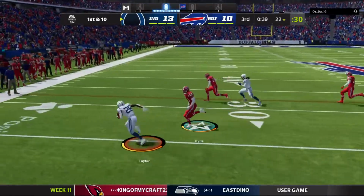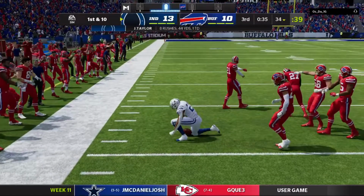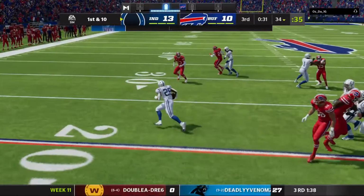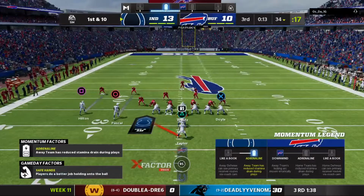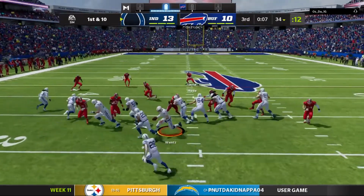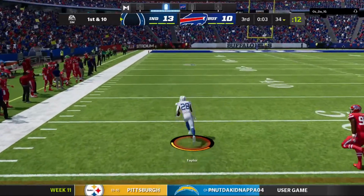A carry by Taylor to start the drive. And he'll get this up to the 34-yard line. 44 yards rushing now on 8 carries for him so far. That's the type of run that Jonathan Taylor gives you so often, and you just can't take it for granted. He finds a way to get those extra yards. The third running back taken in the 2020 draft, but he had the best numbers by far of any of them. 1,169 yards, third most in the NFL.